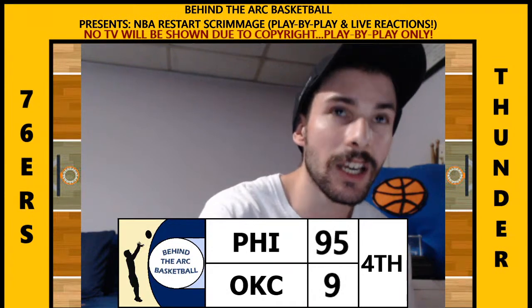That is a big-time jumper right there. Corner 3. Mike Muscala, as he gets it from behind the arc. And this game's tied up at 95 once again. 95 even. 2:45 left to go. Fourth quarter.